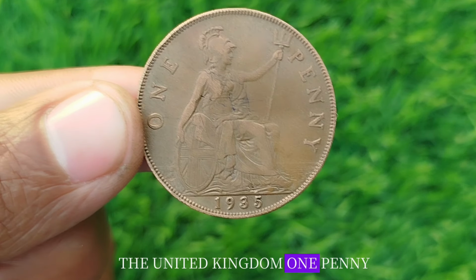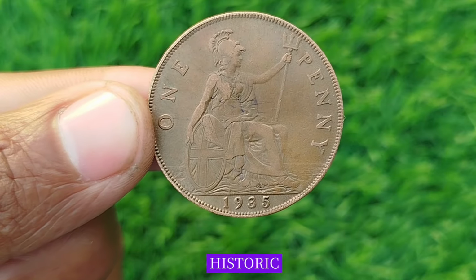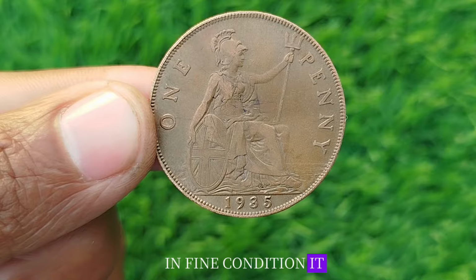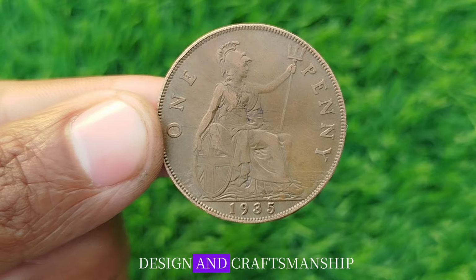The United Kingdom 1 penny from 1935 may not be a rare treasure, but it remains a beautiful, historic, and accessible piece of the British monetary past. In fine condition, it offers collectors a well-preserved example of classic early 20th century design and craftsmanship.